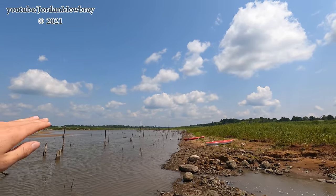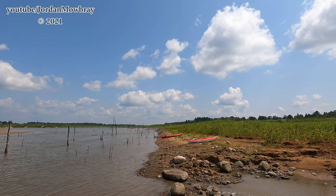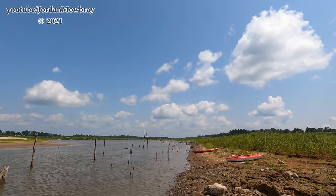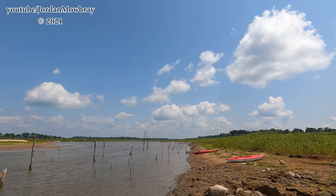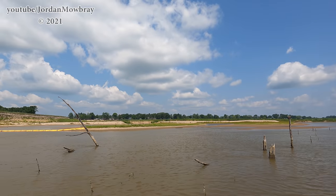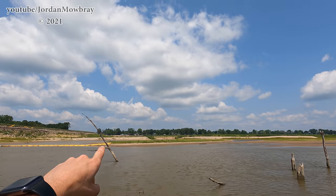You might notice how all the trees are the exact same height. The reason for that, I've been told, is they came out here during the winter time after this was Wixom Lake. It had flooded and topped all those trees. So that is the reason why they are all the same height. Definitely an interesting area. Just over that way is the Tobacco River Dam.